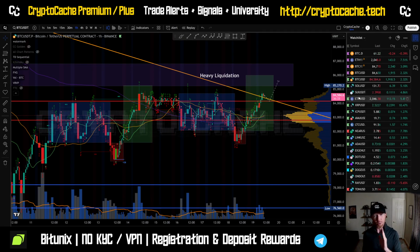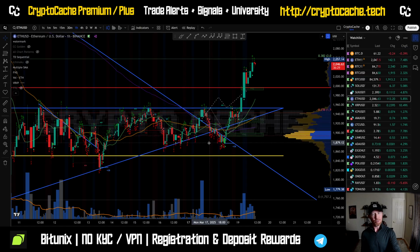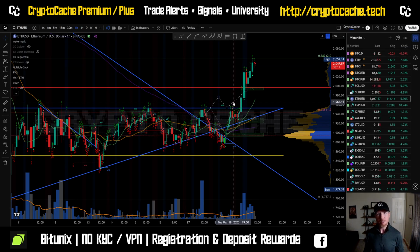Now the reason why this is really cool to see is the simple fact that we didn't quite get that same manipulation from Ethereum. In other words, we bottomed out in this 1900 range. Price recovered really well there, and did not establish a lower low, which most other coins did. This speaks to how strong this coin is recovering and likely to continue higher because of that.